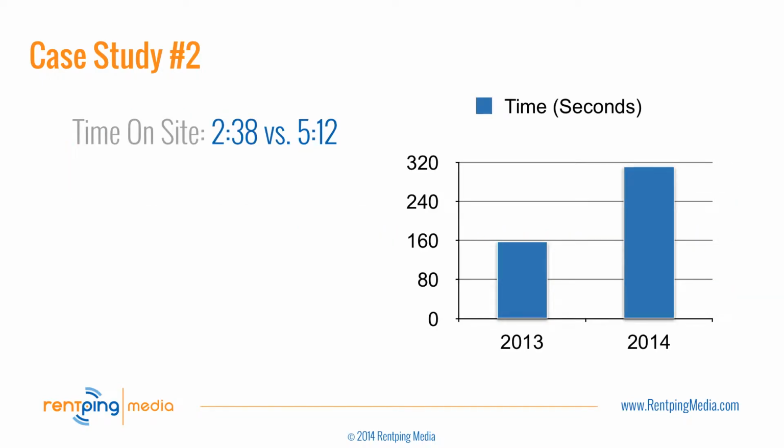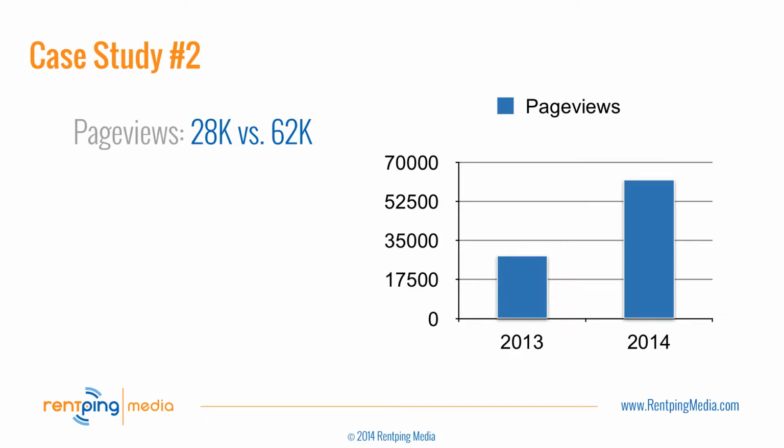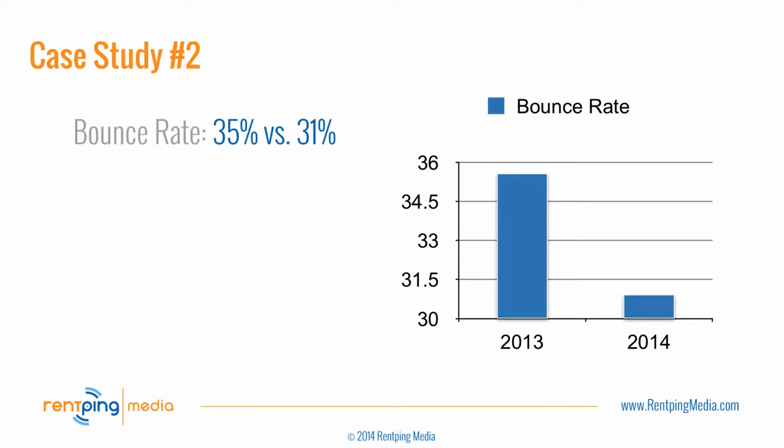In fact, the time on site jumped from 2 minutes and 38 seconds to 5 minutes and 12 seconds, comparing the same period of time from 2013 to 2014. That's a 97% increase. Page views increased from 28,000 in 2013 all the way up to 62,000 in 2014. That's a 120% increase. Bounce rate, the number of people who leave immediately from the website, dropped 13% from 35% to 31% if you're comparing 2013 to 2014.